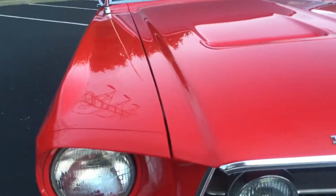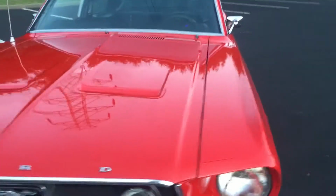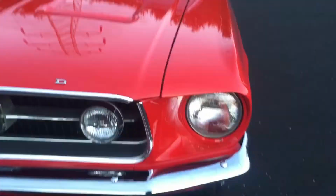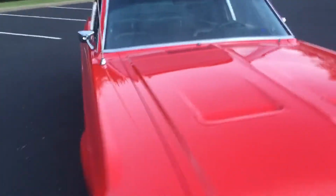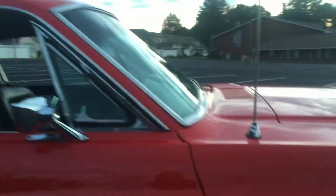I mean, you've got even gaps all the way down the hood that match the cowl. And that is the original cowl panel. We did not replace it. So it's just hard to find one that's done right.